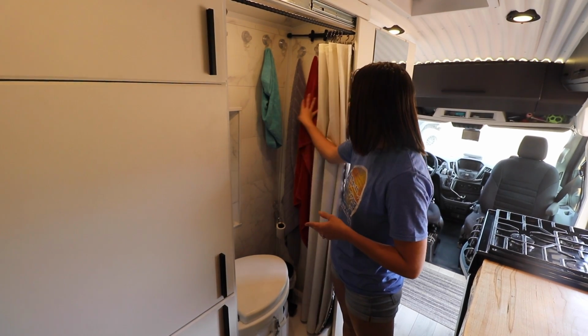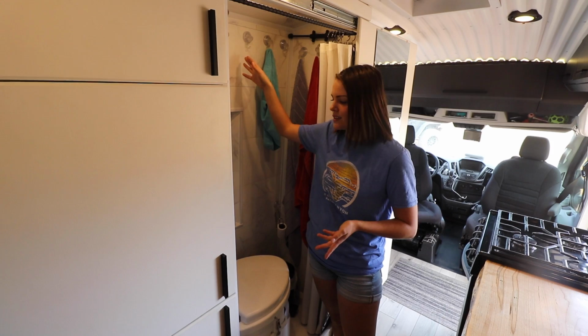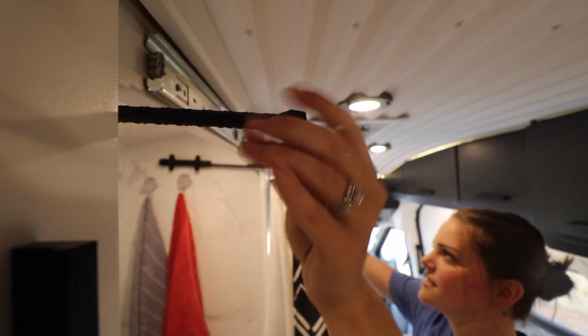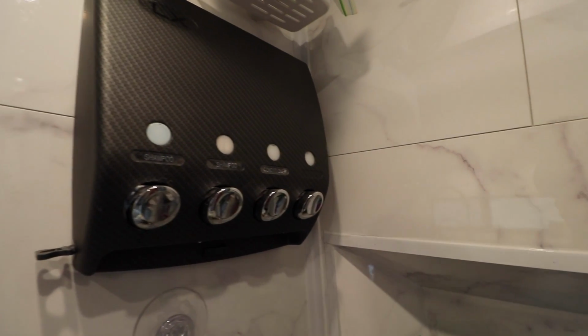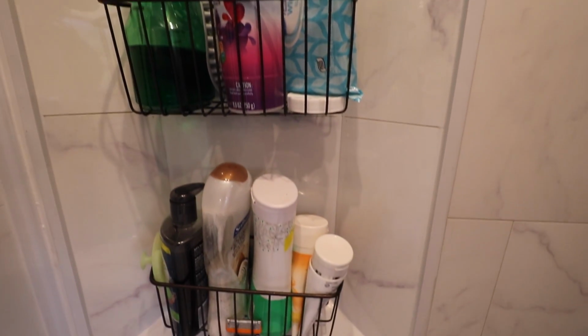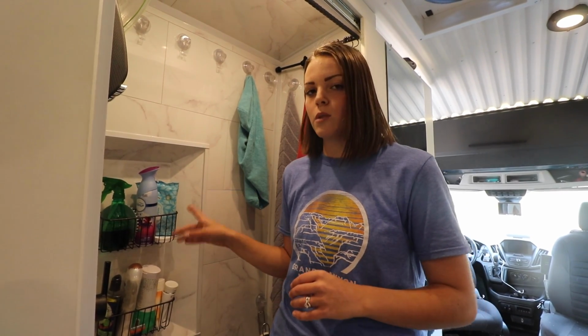We also keep all of our towels in here and we have extra hooks for when we have wet clothes or bathing suits, etc. The shower curtain actually extends out so we have more elbow room in the shower and it wraps all the way around. Also in the shower we have our soap dispenser for shampoo and conditioner. We also have these wire baskets that hold all of our soaps and face wash. They are suction cupped to the wall and they have not fallen off once.